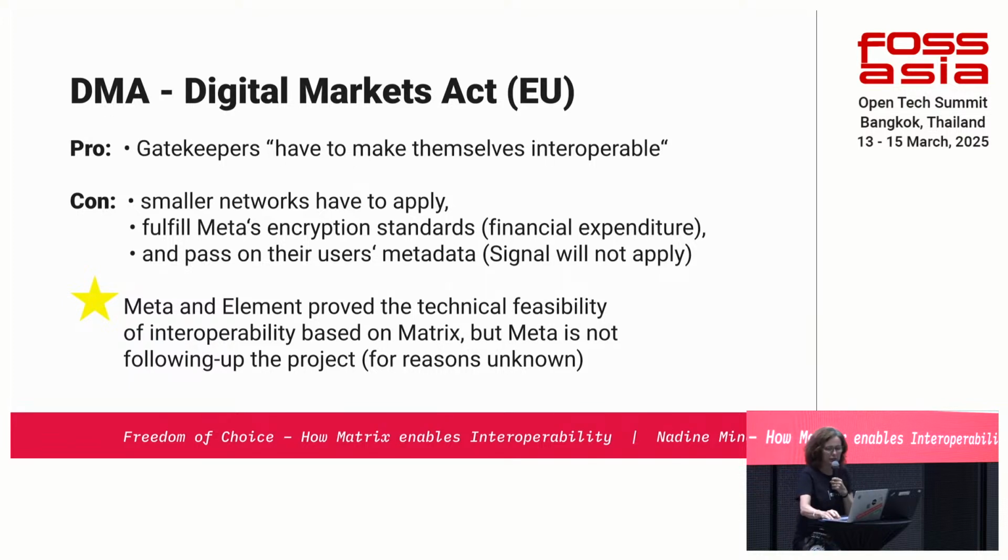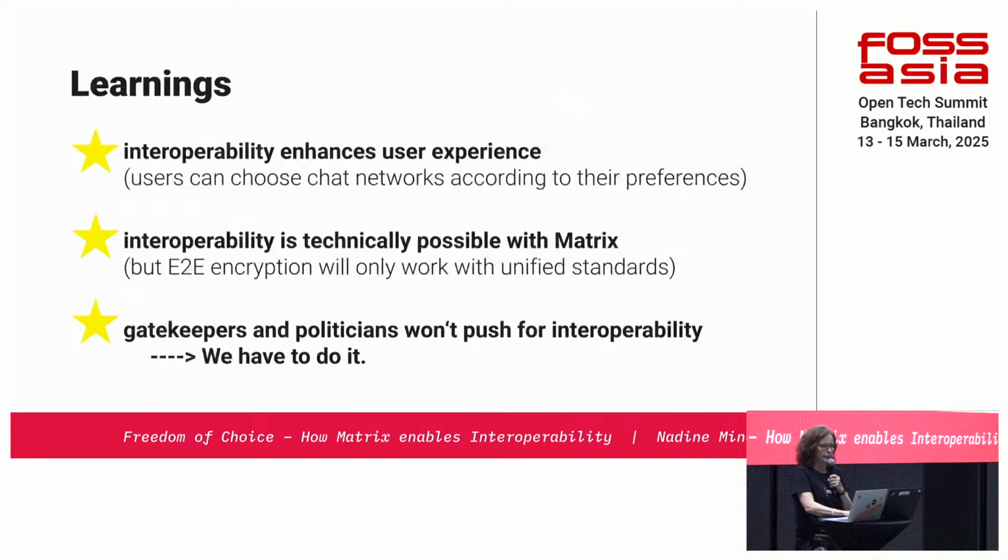1 minute. Oh God, I have to hurry up. So, learnings. Interoperability enhances user experience. Yay. Interoperability is technically possible with Matrix. Yay. But gatekeepers and politicians won't push for interoperability. We have to do it. This is my one but last slide.